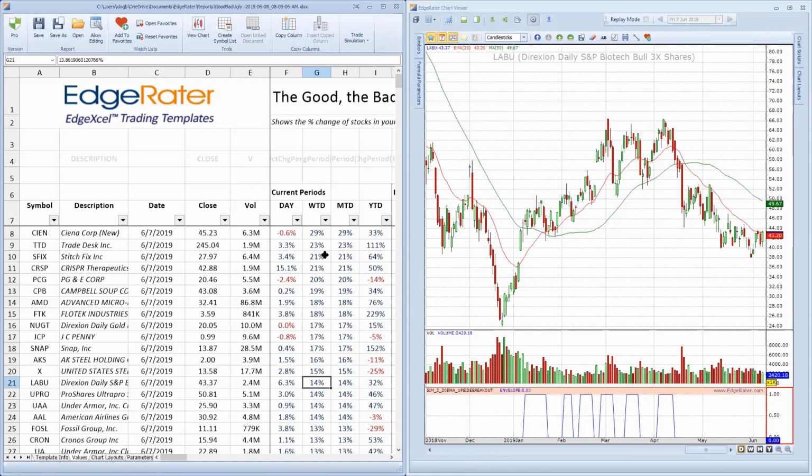So is that a gap up situation? Possibly. There's still plenty of time in the weekend for more tweets to come out.